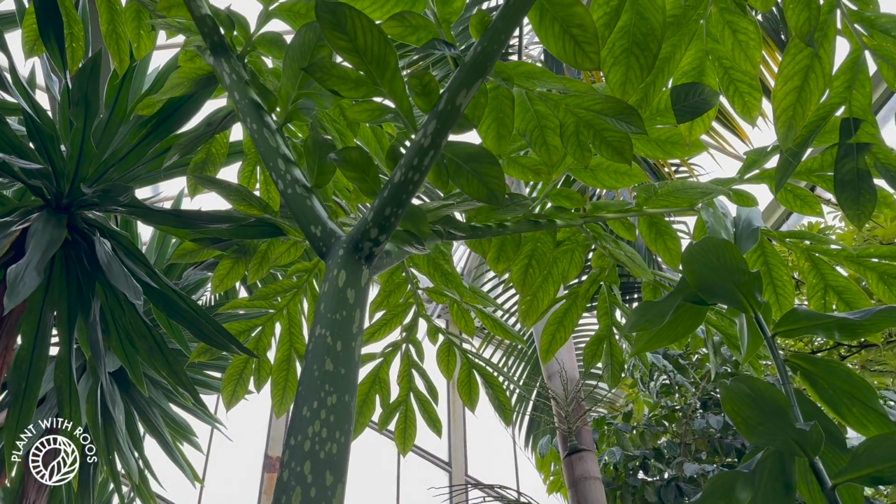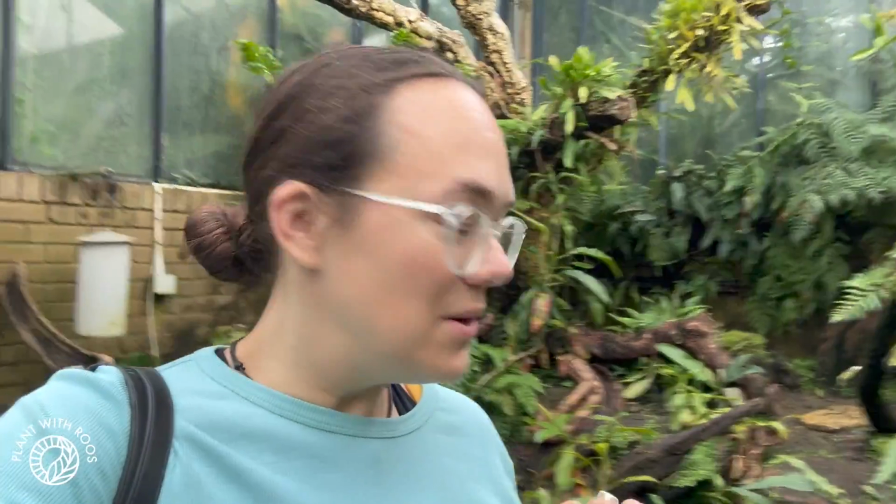Look at this! I just got to the carnivorous plant room with Karen, and I had not seen this at all on the previous visit, so it's always fun to go with people because they show you things that you might not have noticed. So I'm very happy to be here, 2 days in a visit of 4 days.